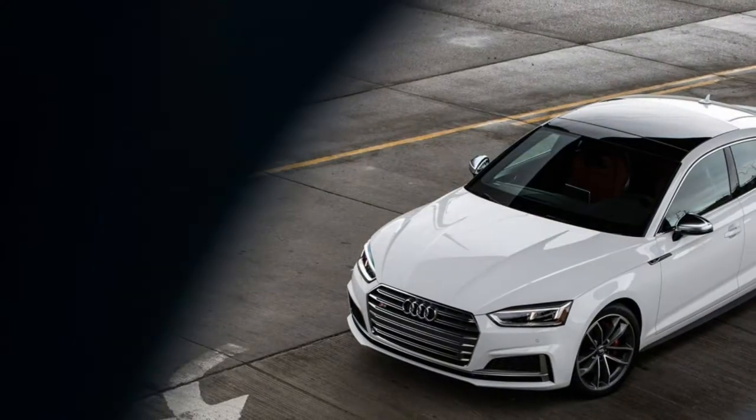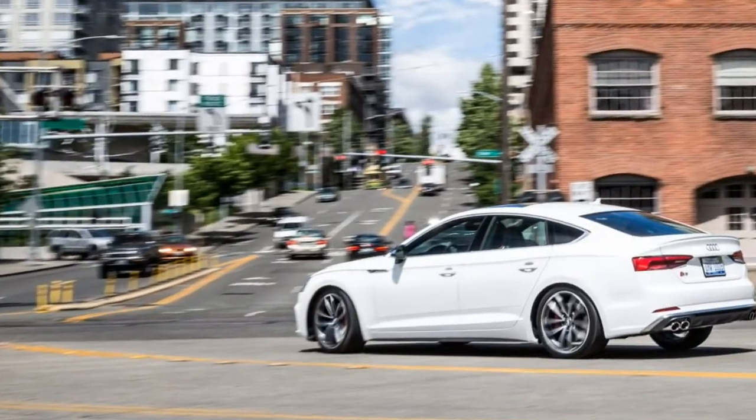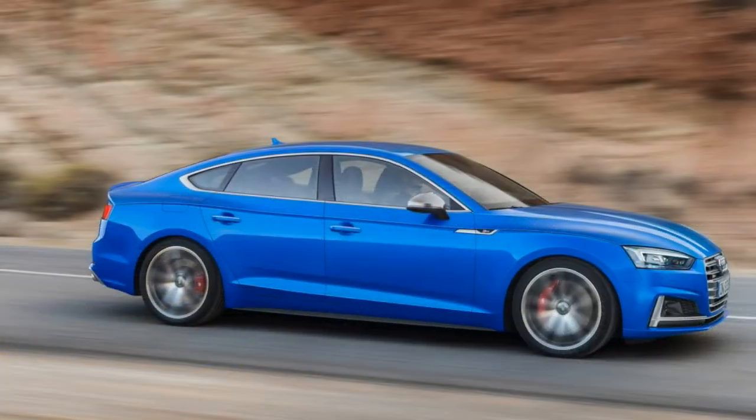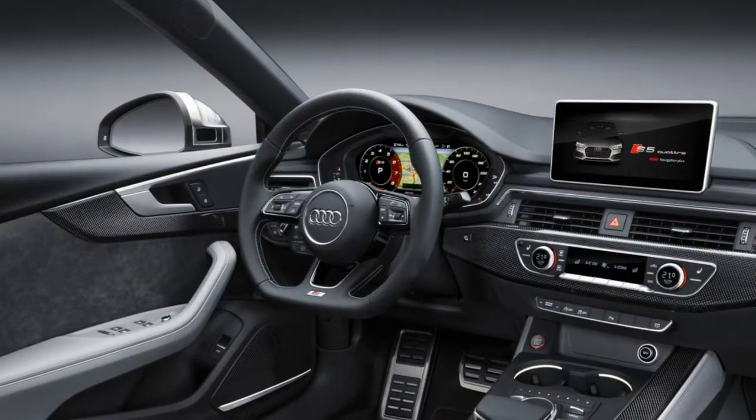Utility. The S5 is about average for interior storage but gets better marks when it comes to trunk space and the convenience items associated with it. The trunk is bigger than the exterior size suggests, though it's not much bigger than average for the class.